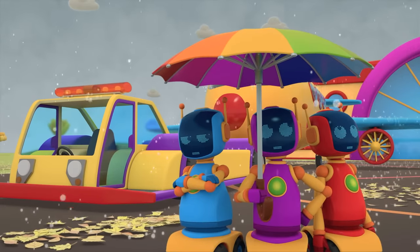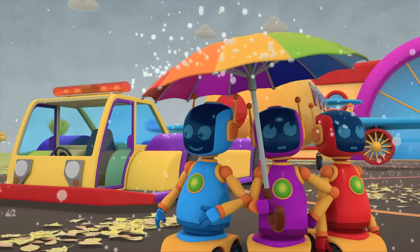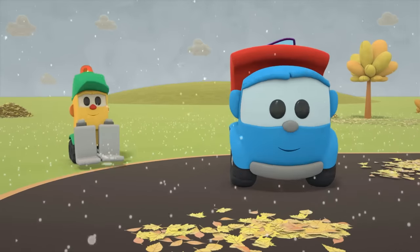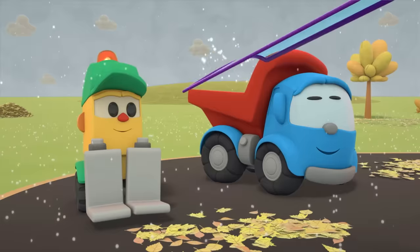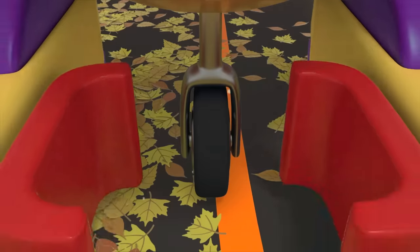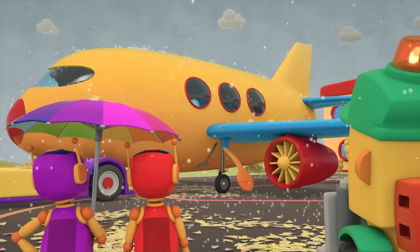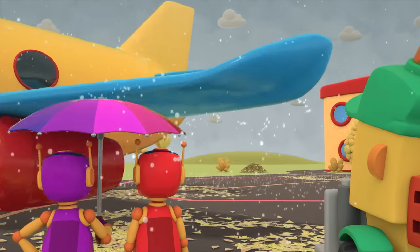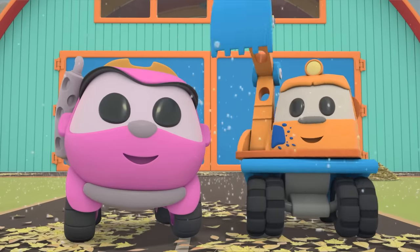Oh dear! It started raining! You'd better hurry! The robots are standing under their umbrella. The blue robot has noticed something. It's Leo and Lifty bringing the windshield. The pushback tractor is ready to use. Let's hitch it to the airplane's wheel and tow it to the hangar. In you go!